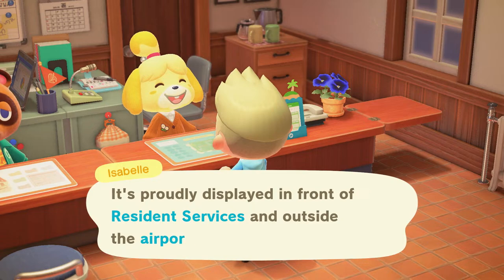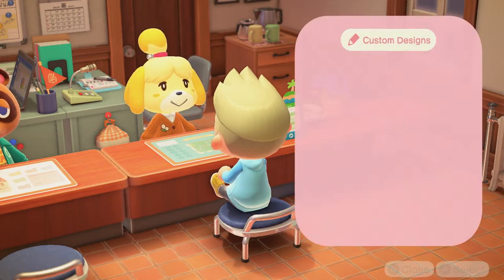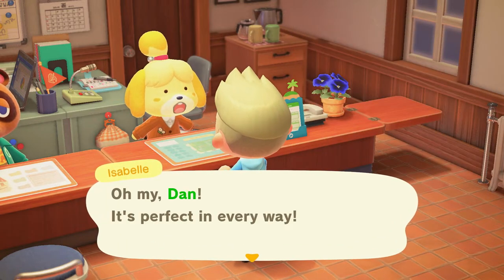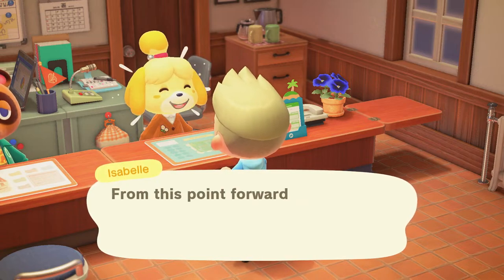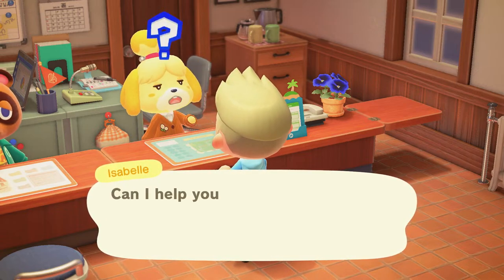So we're about to change this thing. It'll proudly be displayed here at Resident Services probably forever. And here it is. It's perfect in every way. Yeah, I know. It truly captures the essence of CanyonDuck. Yes, it does. From this point forward, your design will be our new flag. Nice.